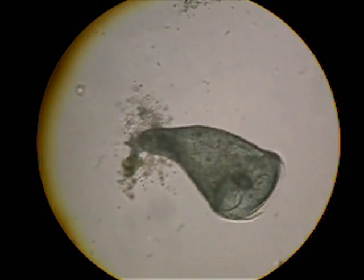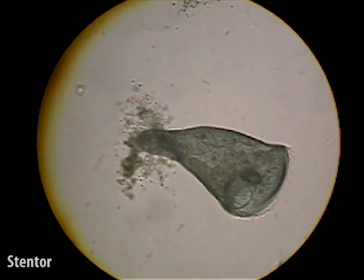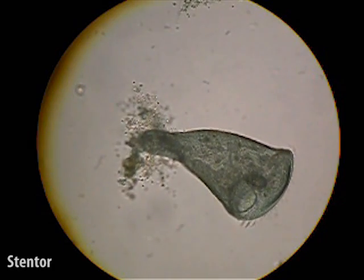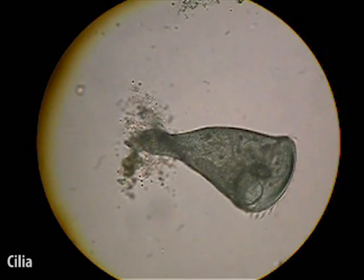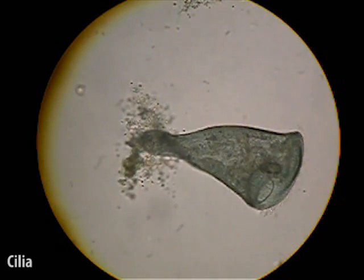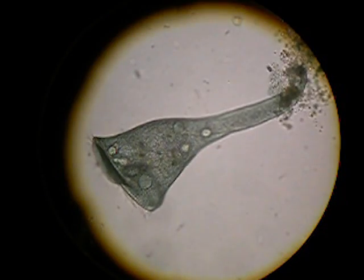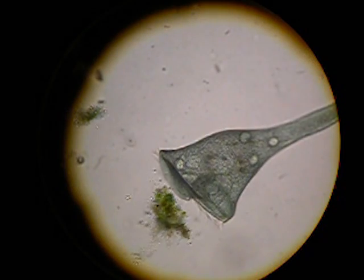Like that rotifer, this trumpet-shaped ciliate, called a stentor, has anchored itself to a clump of algae or debris in this freshwater sample. Ciliates are single-celled animals named after the hair-like cilia they have around their bodies. They wave the cilia around their mouth to create a current that sucks in food. You can really see that vacuum effect happening with this ciliate. It looks like it's tasting different types of algae nearby.